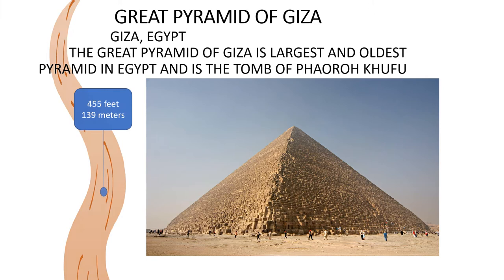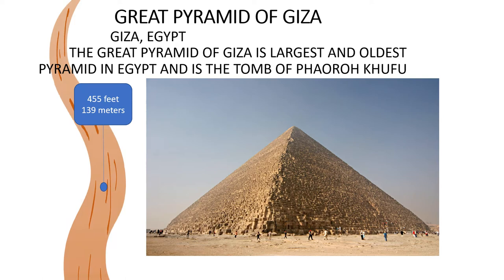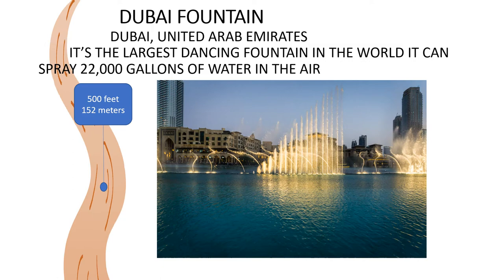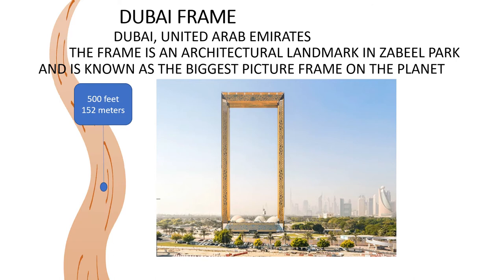The Great Pyramid of Giza. The Great Pyramid of Giza is the largest and oldest pyramid in Egypt, and is the tomb of Pharaoh Khufu. Fountain. It's the largest dancing fountain in the world. It can spray 22,000 gallons of water in the air. Dubai Frame. The frame is an architectural landmark in Zabeel Park and is known as the biggest picture frame on the planet.